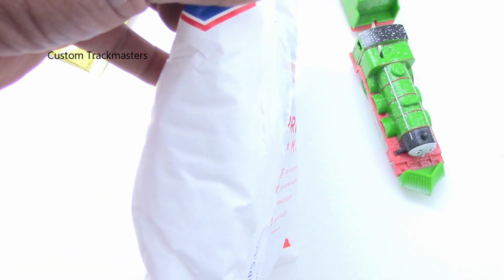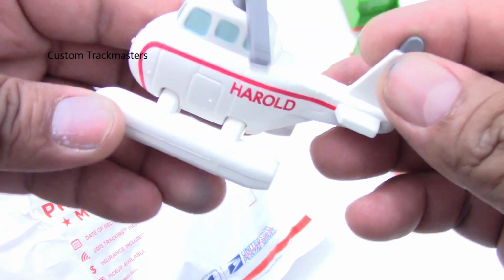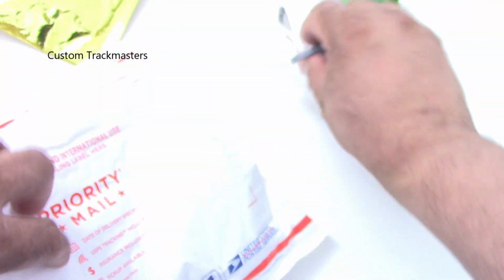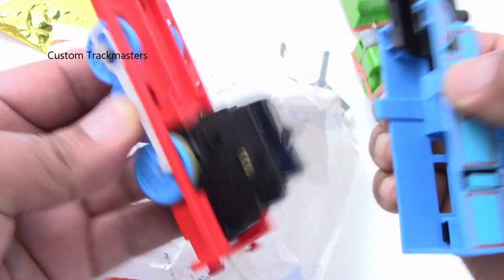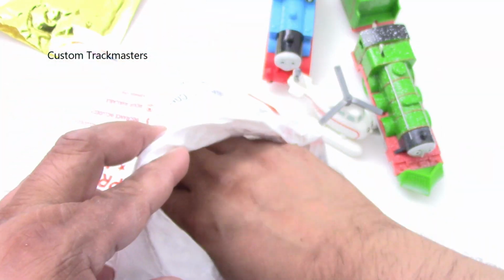Next box coming from Darlston, Pennsylvania. What do we have here? I know you like mystery boxes. I'm pretty sure. Oh, look at that. Harold the helicopter. Isn't it nice? Yeah, it's really cool. Oh, what is... Tommy Thomas the tank engine, looking clean, nice, very good.